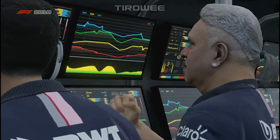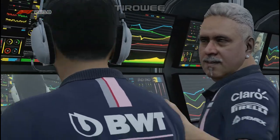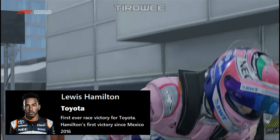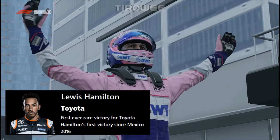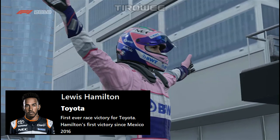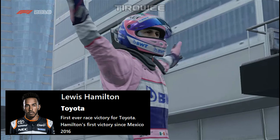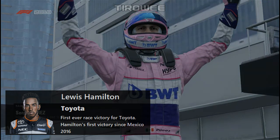And you can see Vijay Mallya has actually stayed on at Toyota after selling what was his Force India team to them in 2017. They kept on Vijay there as team principal, but Lewis Hamilton taking his first ever victory, and Toyota's first ever victory as well, which is also Hamilton's first victory since Mexico 2016. He's also the 4th different winner in 4 races from 4 different teams. If that doesn't set up an amazing season to come, I don't know what does, honestly.